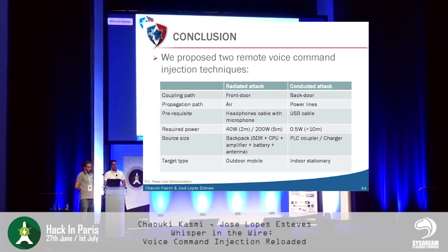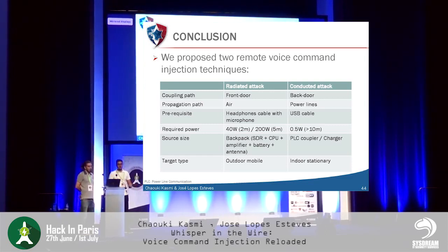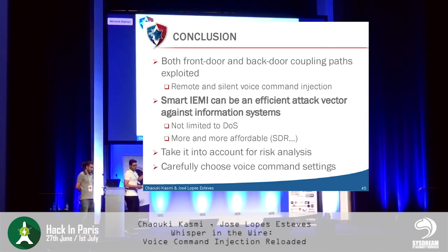And today we have been discussing the conducted propagation path, where we were focusing on the backdoor coupling mode. The propagation path is the power lines, the power network, which has a very small attenuation at the frequency we were working on. The required power is 0.5 watt, and we were able to reach targets at a distance higher than 10 meters, which is much better than last year. And the source size was a small PLC charger, which is interesting to target indoor devices charging from the power network or a computer. So we discussed the front door and the backdoor coupling phenomena, and we have seen that we were able to remotely and silently inject voice commands into targets.